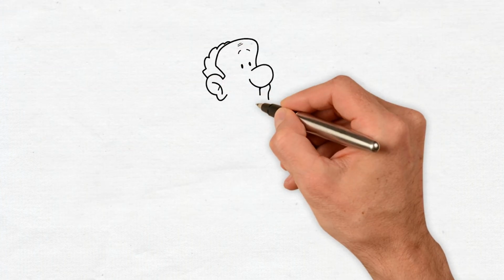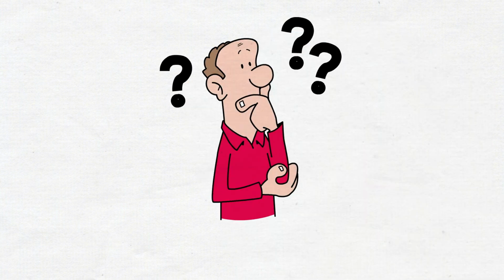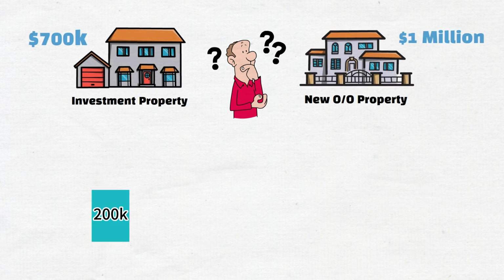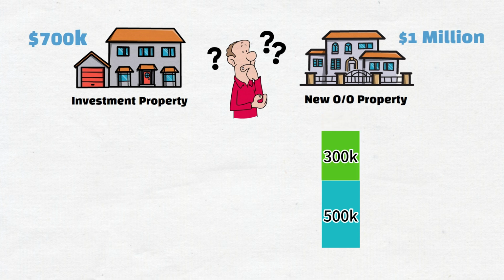So, is there a better approach? Actually, yes. A good home is not always a good investment property. If after evaluation the property is not suitable to be converted into an investment, selling it might be the better choice. Let's go back to the previous example. If you sold the property, you could cash out $500,000 in equity. With that $500,000 in hand, you could buy a new home worth $1 million and only need to borrow another $500,000. From this new home, the amount you could cash out would be $300,000.